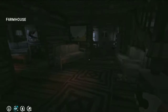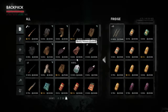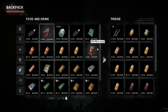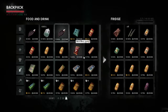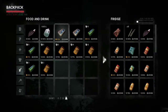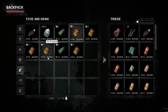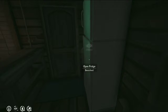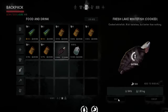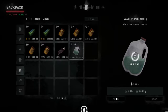Now I think we should just leave a bunch of this food in the fridge. Ask me why, but I always put food in the fridge. That's too much work transferring all that. Okay. Let's eat that. We weren't that hungry anyways. And take that. Grab a pop for breakfast.